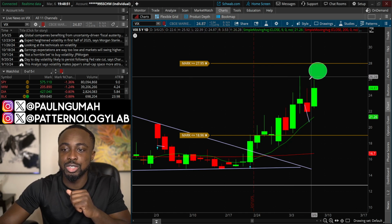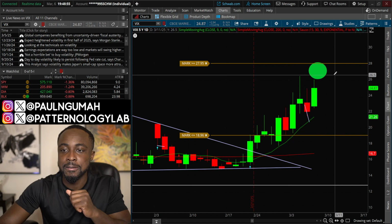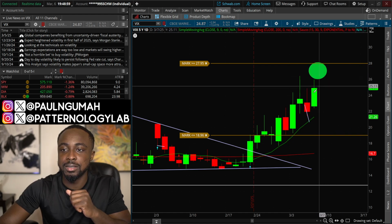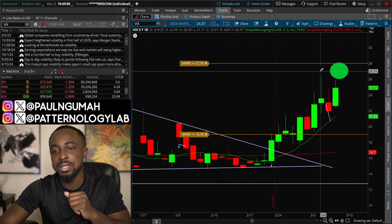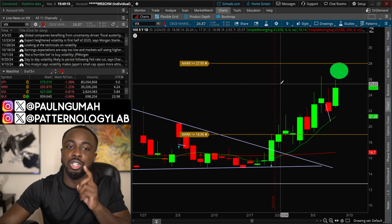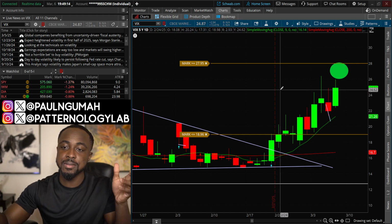Now, if we take a look at the VIX, the VIX is still going. That green circle that I drew for y'all from like the 21st of February is still there. I haven't touched it yet. The price almost got in there. Tomorrow, maybe this bell is actually going to ring. Maybe what I told y'all initially, the analysis of $28 or more, could actually happen. So we'll see.